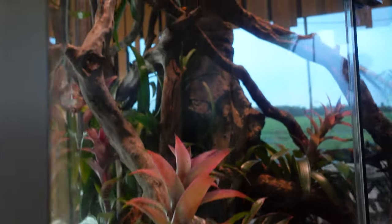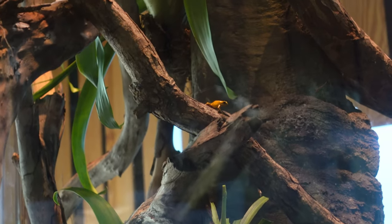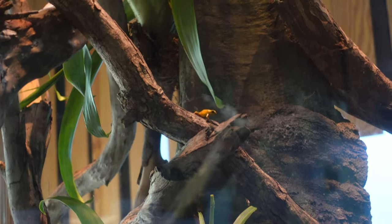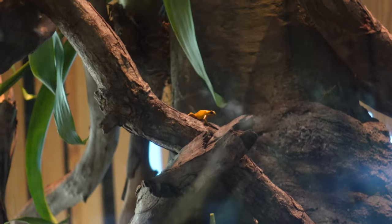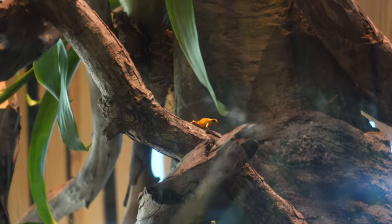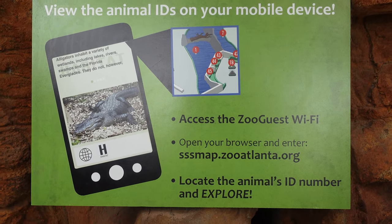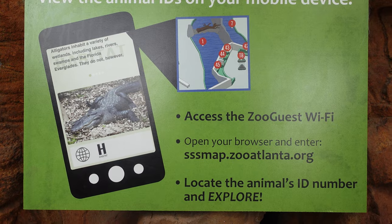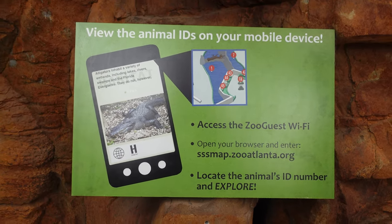Oh, they found it, right? There. It's so little. It's littler than the poison dart frog. Holy cow. Wow. Dave noticed this. I hadn't been noticing these signs. Are they everywhere? Yeah. So it's kind of like an interactive map tour that's included.